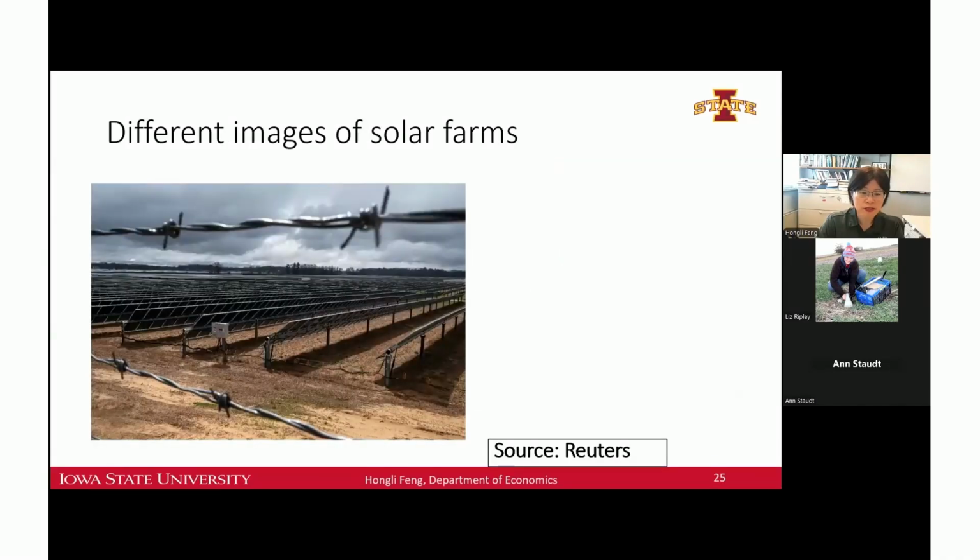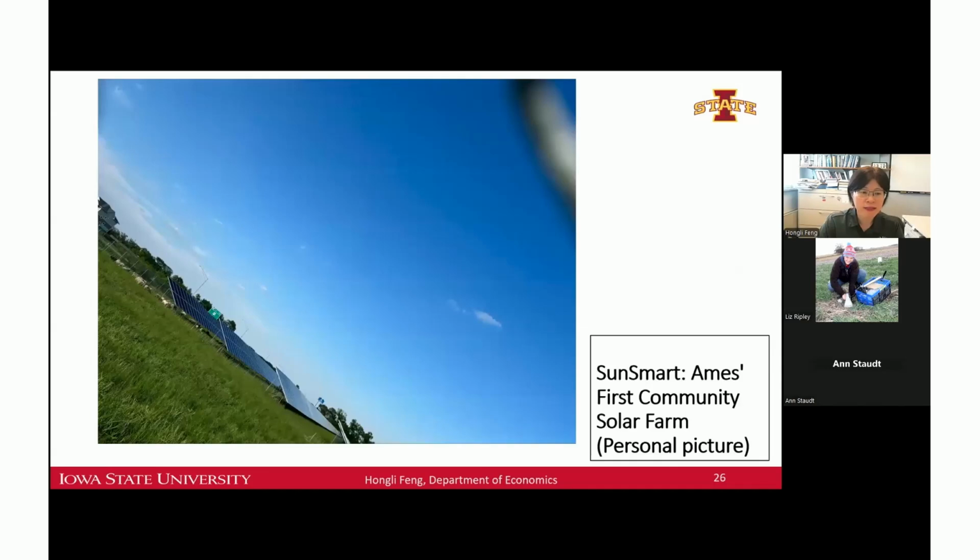Here's one picture that was used in the Reuters article I mentioned earlier. So if land is left bare and if the topsoil is scraped during the construction stage, it will have very different soil and water quality and other environmental implications. On the other hand, land under the solar panel or surrounding the solar projects can be used in different ways.